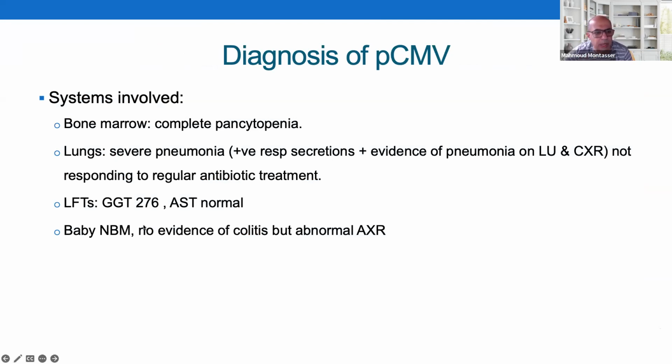If you look back at the bone marrow, you can see there was complete pancytopenia. There was neutropenia, anemia, and thrombocytopenia. Thrombocytopenia actually persisted despite changing the line, giving antibiotics, giving CSF. The lung, as we can see from the lung ultrasound, has severe pneumonia, plus the positive respiratory secretions as well, not responding to regular antibiotics. The LFTs we had at that point, GGT was high, AST interestingly was normal.